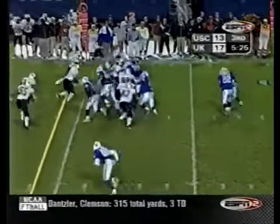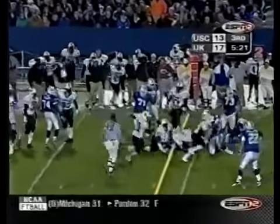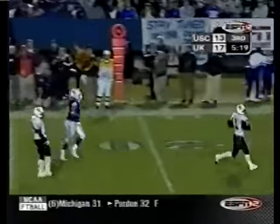Nearly 6 yards for Terry tonight for Scott. Try him again right side. And he should have the first down and then the fumble after he was down.